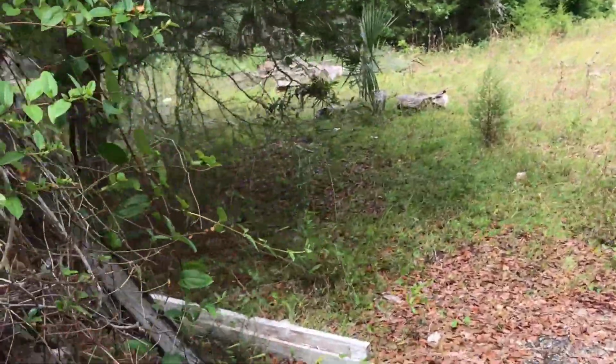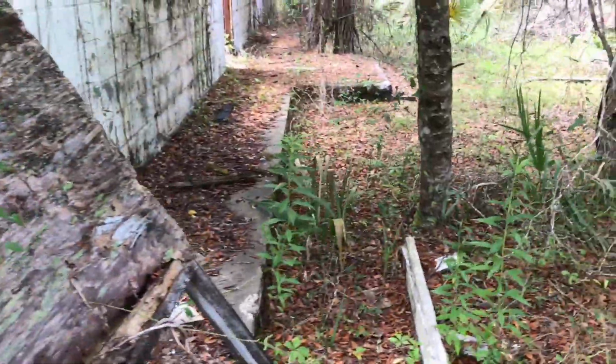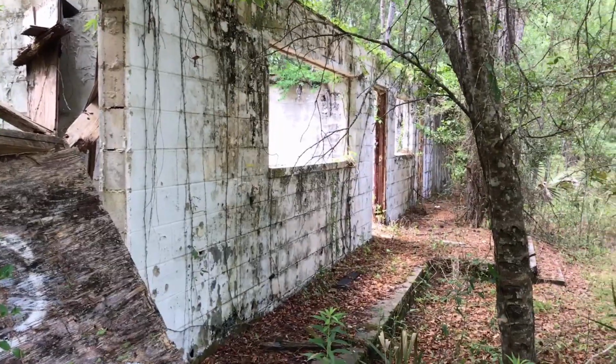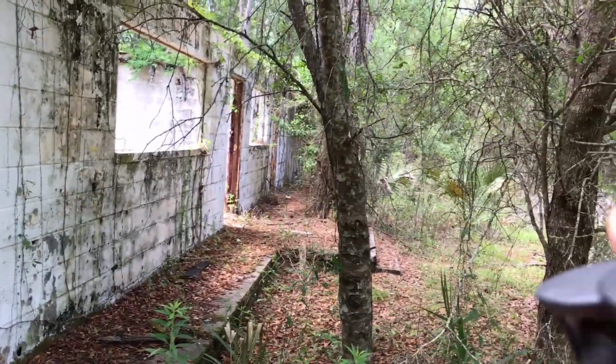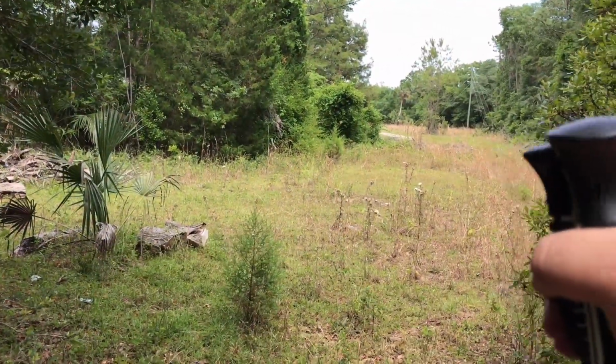Give you a pan of the front while we're out here. Front of the building. Hampton Springs is that way. The big curve on Hampton Springs Road is this way.